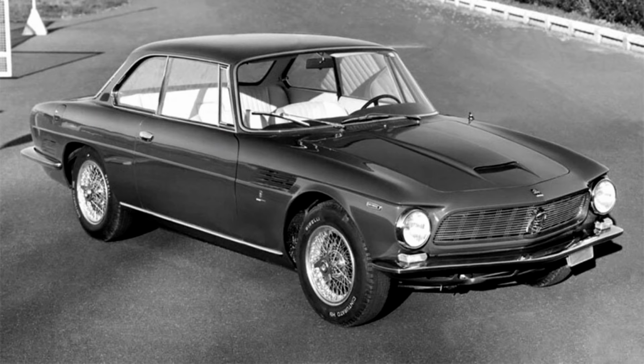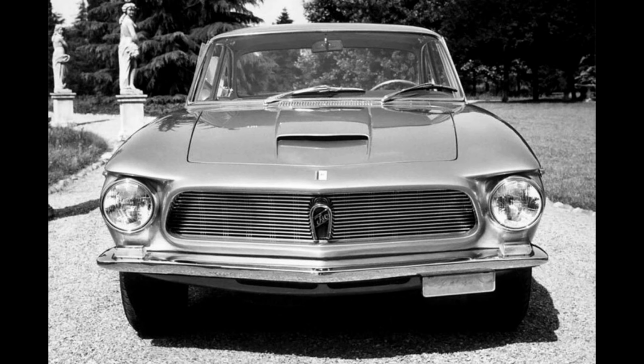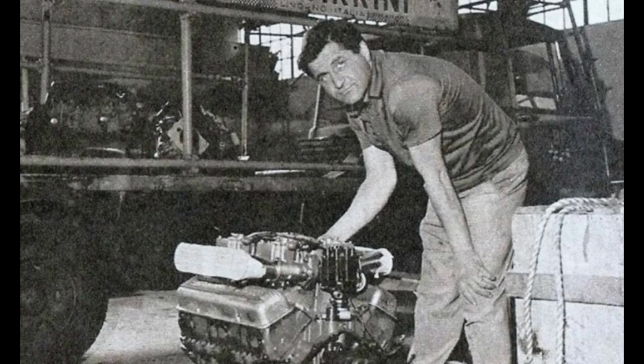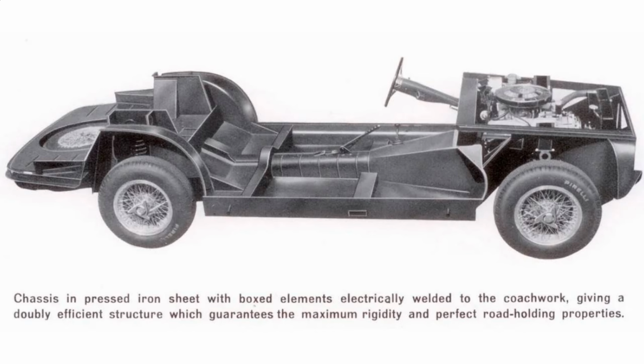2+2, 2 doors, and it had really thin A and C pillars and no B pillars. And it also featured a quite prominent and really stylish hood scoop, and underneath the hood was a 327 cubic inch small block Chevy and your choice of either automatic or manual gearbox. Also, Renzo hired Giotto Bizzarrini to engineer the car, and Bizzarrini was responsible for creating the pressed steel chassis.